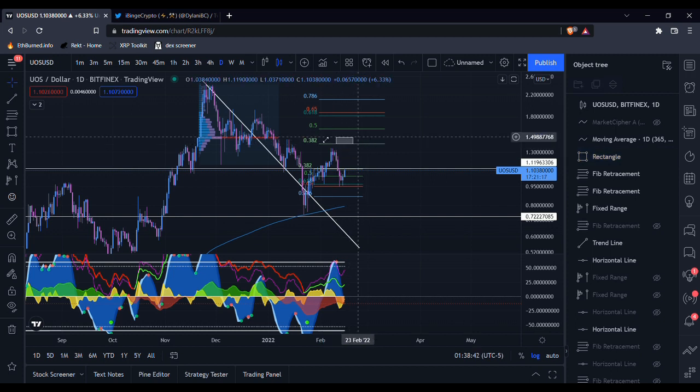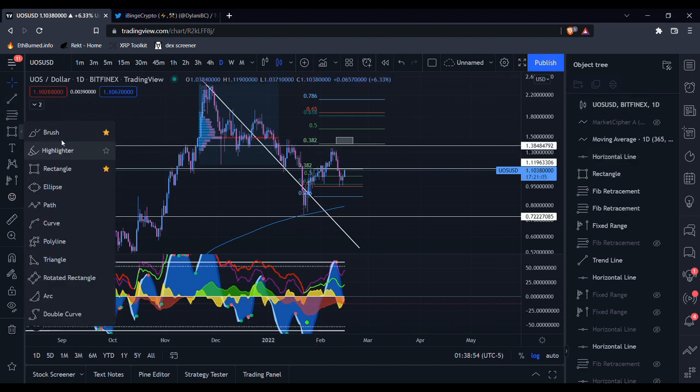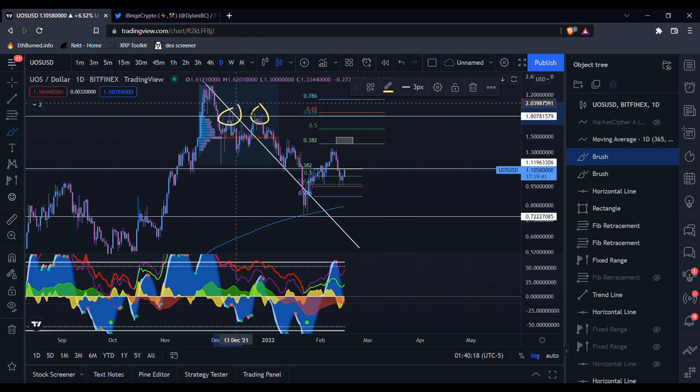We have this area between the point of control of this range and the 0.382 of this fib, plus this is also a pretty significant support and resistance level. So I'd expect this area between about $1.50 and $1.39 to be pretty strong resistance. The 0.5 fib retracement at about $1.60 is probably going to be pretty heavy resistance. And finally, the golden pocket at about $1.80 is also going to act as heavy resistance. Plus, this was a level of resistance in the past.